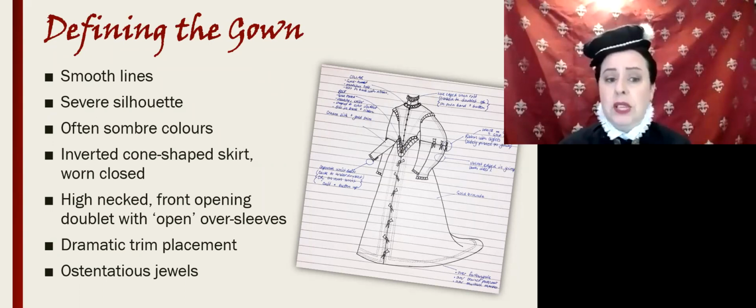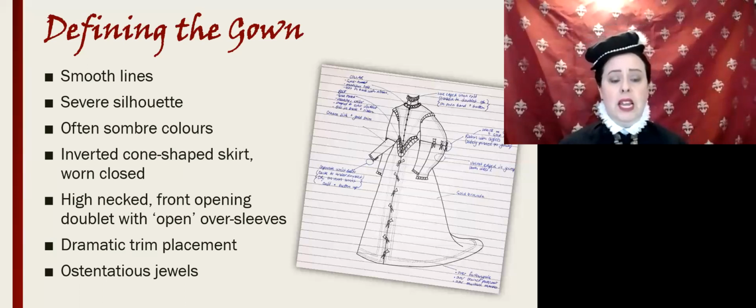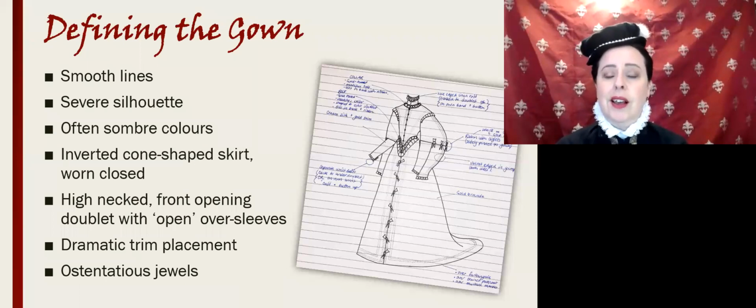We've got the inverted cone-shaped skirt from the era, only we don't see it worn open in many gowns of this era. In fact, I haven't seen any open within this specific time frame. We've got a high-necked doublet that is front opening, and we've got some sleeves on that doublet that are open in some way to show an under doublet sleeve. And of course, we've got that dramatic trim placement that is just so flattering on virtually everybody, and discreetly used ostentatious jewels in the forms of ouches and aglets.